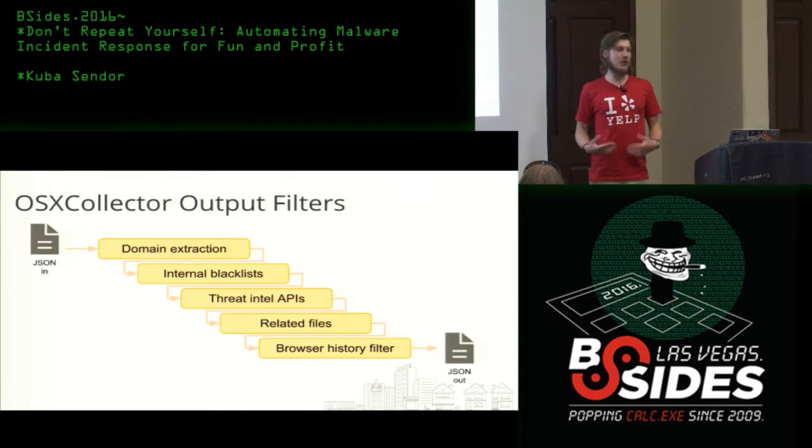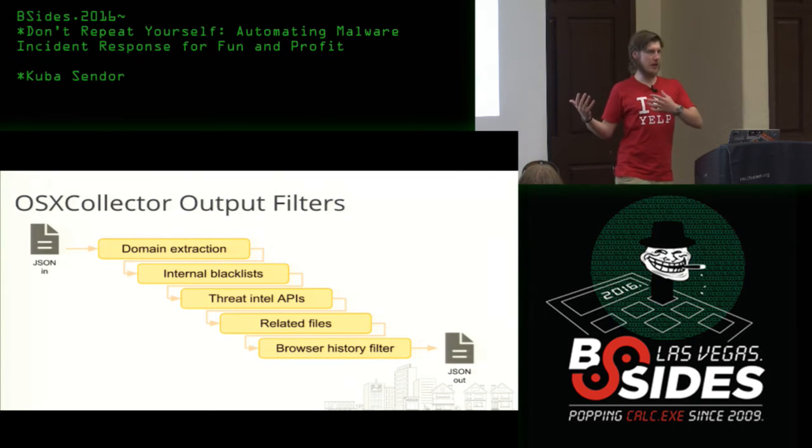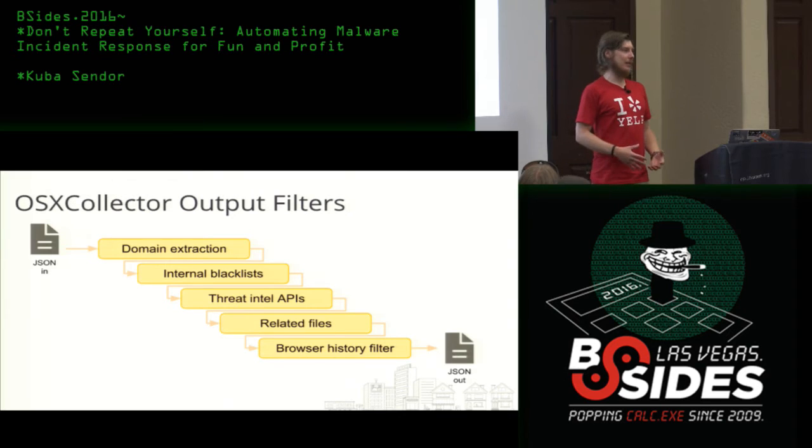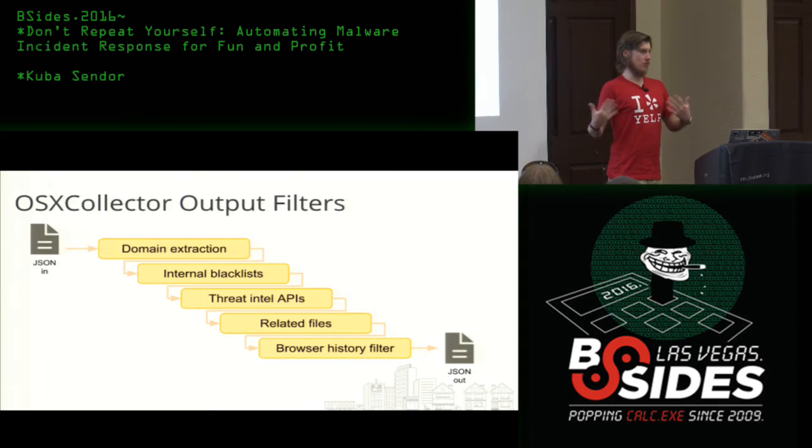And basically, what they do is they augment the initial JSON with all different properties, for instance, the information from our internal blacklists or information from some external threat intelligence APIs. They will also try to construct the list of related files to files that are potentially infected, and then produce some sort of summary of findings.